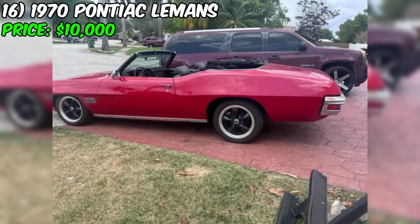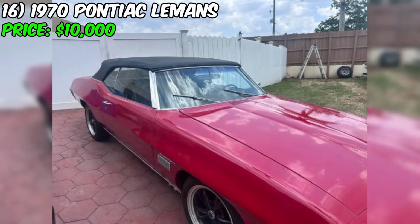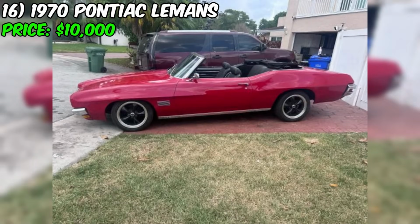Of course, the real question on everyone's mind is probably the price. At $10,000 firm, this Pontiac Le Mans is certainly not the cheapest classic car out there. But when you consider the rarity and desirability of these vehicles, as well as the fact that this particular example has its original drivetrain and a clean title, it starts to look like a pretty fair deal. The seller is located in Margate, Florida, but they're willing to ship the car to your door for an additional fee. That's a nice option to have, especially if you're not local to the area.